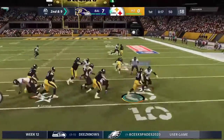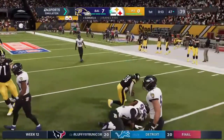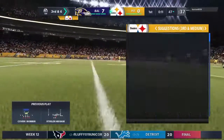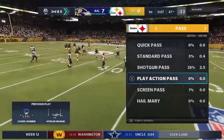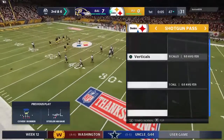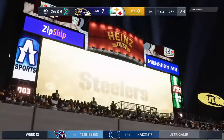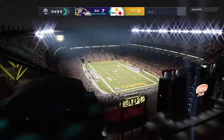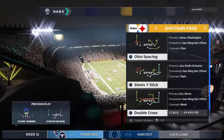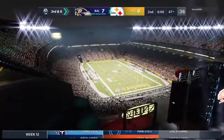On 2nd down, Samuels. Jalen Samuels, the ball carrier. The tackle made at the 47-yard line. It's a gain of 3. Brings up 3rd and 6. With the score, Ravens 7, Steelers nothing.